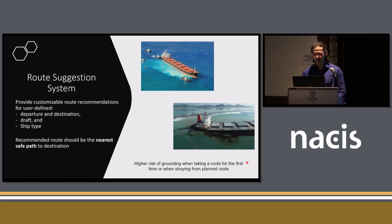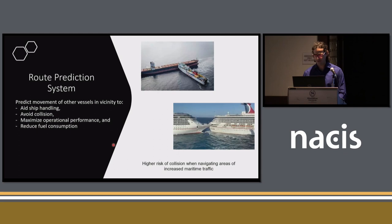The suggestion system is expected to alleviate this risk by proposing a route safe for the specific vessel characteristics. It's different if it is a cargo ship of 50 meters draft or if it is a small recreational boat of 1 meter draft. So we're proposing different safe routes for the specific vessel characteristics.